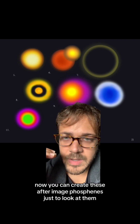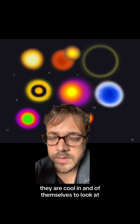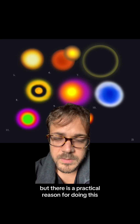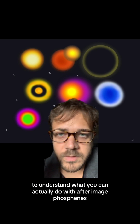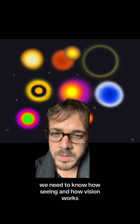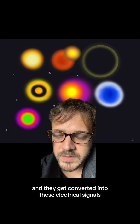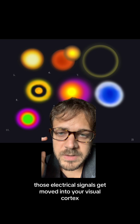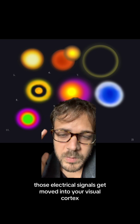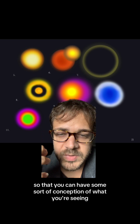Now, you can create these afterimage phosphenes just to look at them. They are cool in and of themselves to look at, but there is a practical reason for doing this. To understand what you can actually do with afterimage phosphenes, we need to know how seeing and how vision works. The way that vision works is that photons enter your eye and they get converted into electrical signals. Those electrical signals get moved into your visual cortex and other processing areas so that you can have some sort of conception of what you're seeing, and it rebuilds the image.